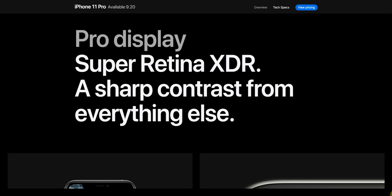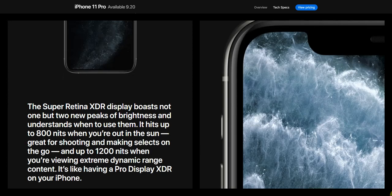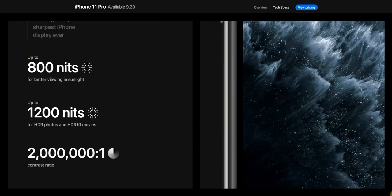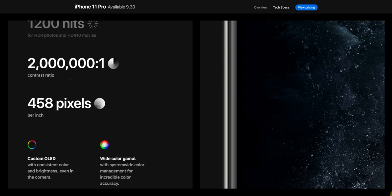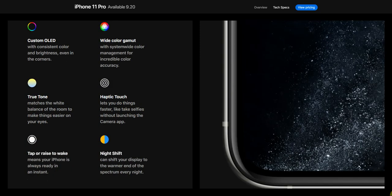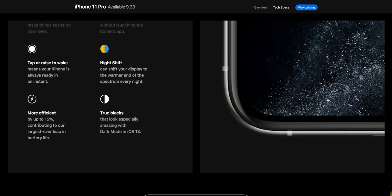Pro Display, Super Retina XDR, a sharp contrast with everything else. The iPhone 11 Pro has 800 nits of brightness, 1200 nits for HDR photos and HDR10 movies, a 2 million to 1 contrast ratio, 458 pixels per inch, so that's the pixel density, custom OLED, color gamut, True Tone, and Haptic Touch. Night shift, more efficient, and True Tone.